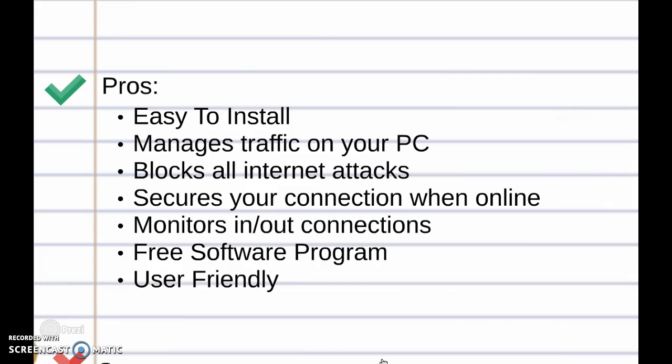They also have a free software program. It's a bit less than what the paid-for program is. You get less product out of it, but it's also very user friendly, which is helpful.